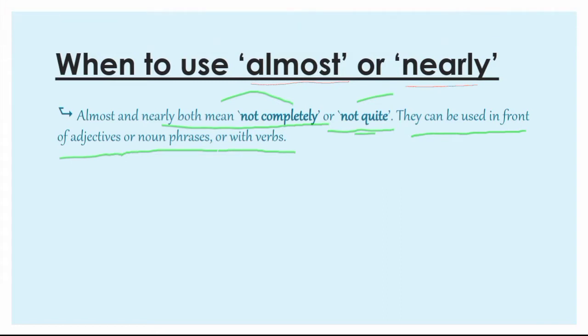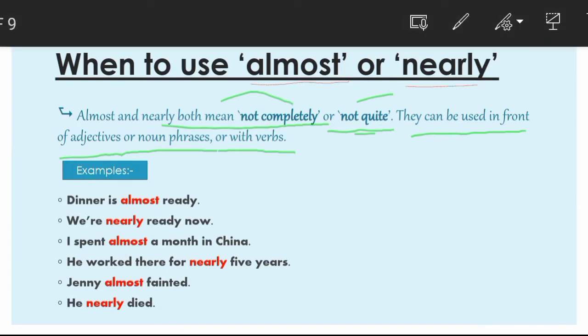Okay, so let's see some examples to understand it. Dinner is almost ready. It means that dinner is not completely ready, but it is nearly ready. Let's say second, we are nearly ready now. It means that we are not completely ready or not quite ready, but we are very near. Means very near to ready.